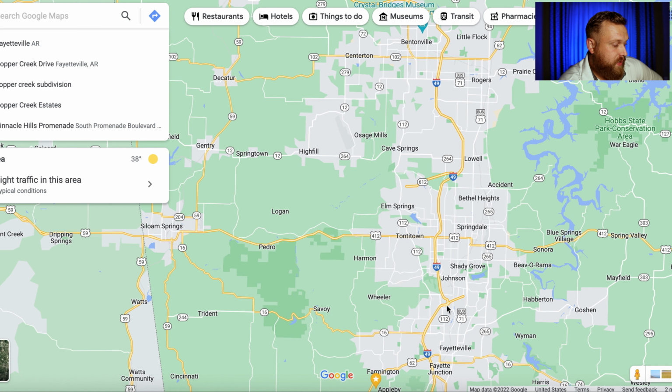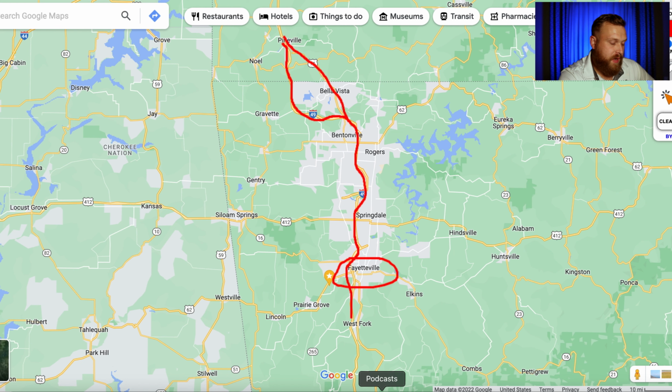So obviously here's Fayetteville, down here on the south side of the metro. But this interstate here is Interstate 49. This is the interstate that runs all the way through the metro here and up into Missouri and down farther towards Fort Smith. So 49 here is going to be your main interstate. It doesn't matter if you're leaving from Fayetteville and going to Bentonville, Bella Vista, Rogers, anywhere else, this is going to be your main road that you take.